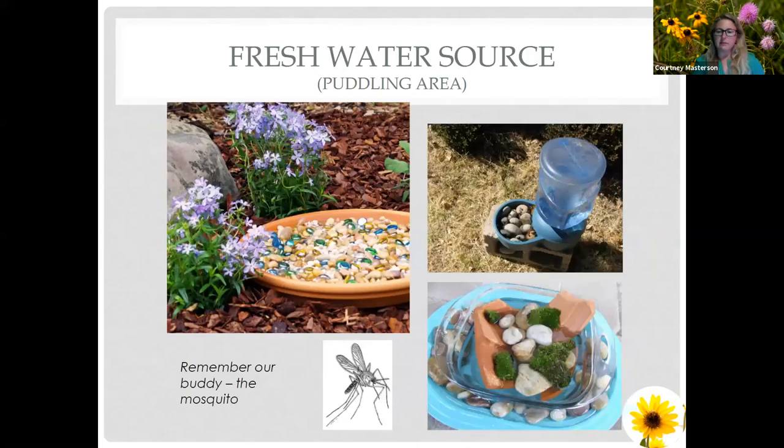Here's another couple of examples. I kind of like the water bowl there that you use for cats and dogs. That way there's always water coming into the puddling site. And what a cool idea to get moss in your puddle. I never had luck moving moss around, but maybe some of you are more gifted than me.